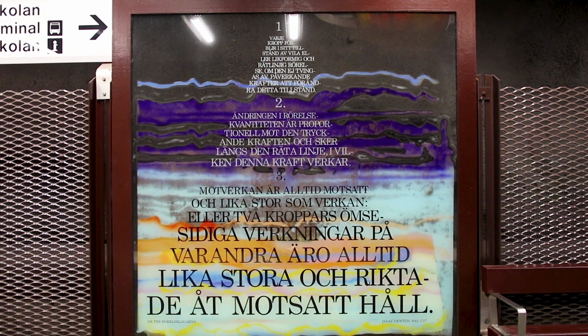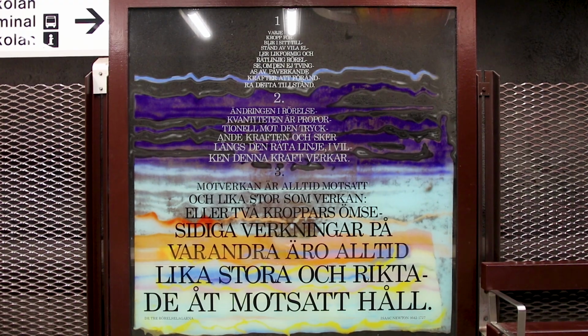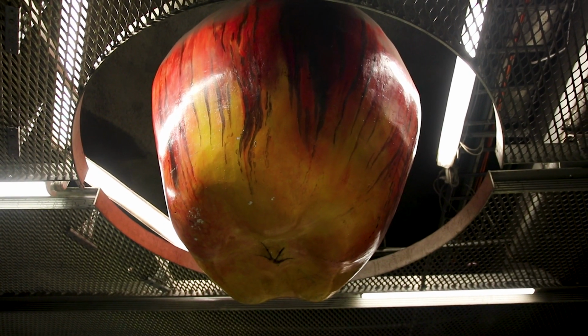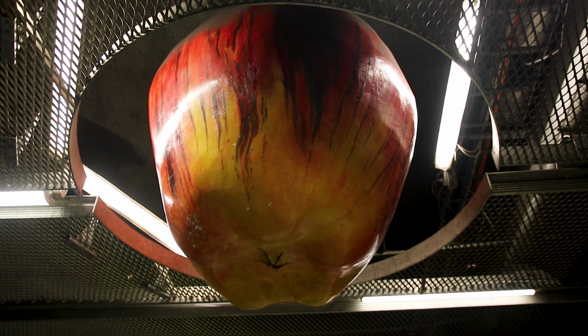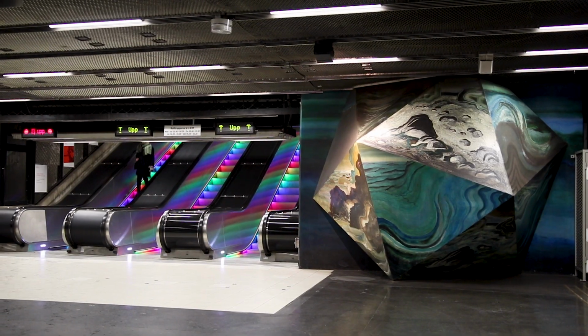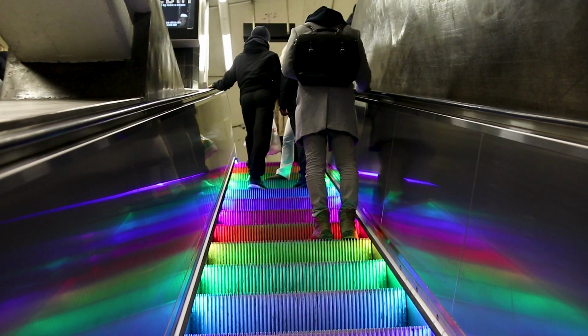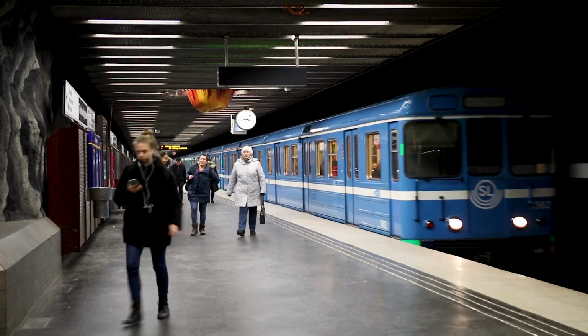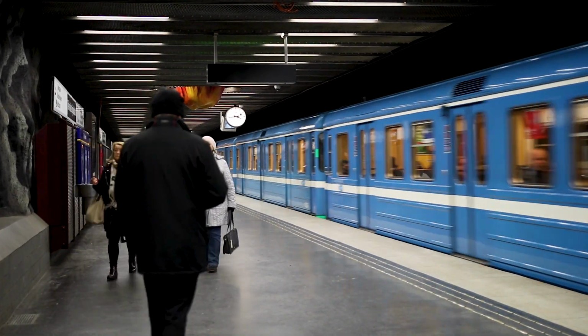On the platform we find a quote by Isaac Newton. I'm guessing these are Newton's 3 laws of physics, and a giant apple hanging from the roof, which I'm guessing is something to do with Isaac Newton and gravity. From here, people can shout, "Beam me up, Scotty," and be drawn upwards towards reality, or like me, they can hop on another train and move on.